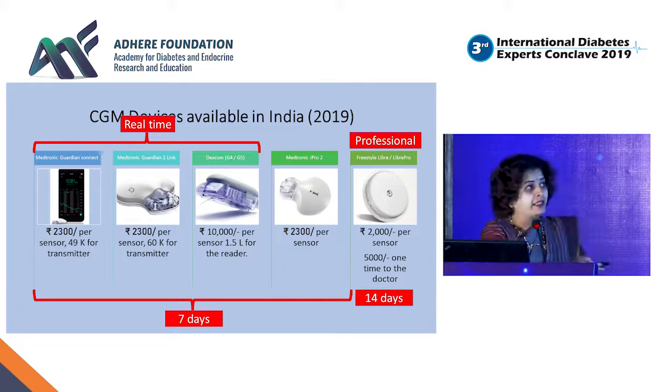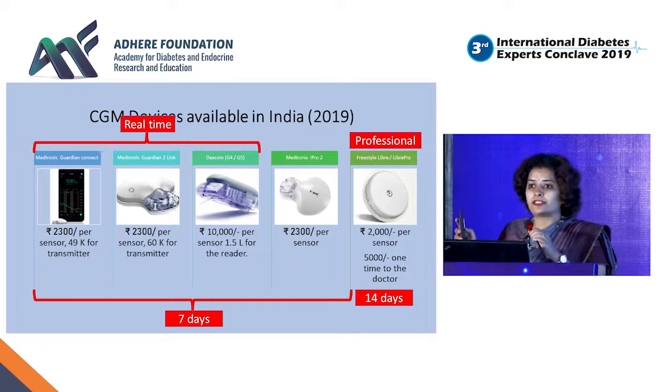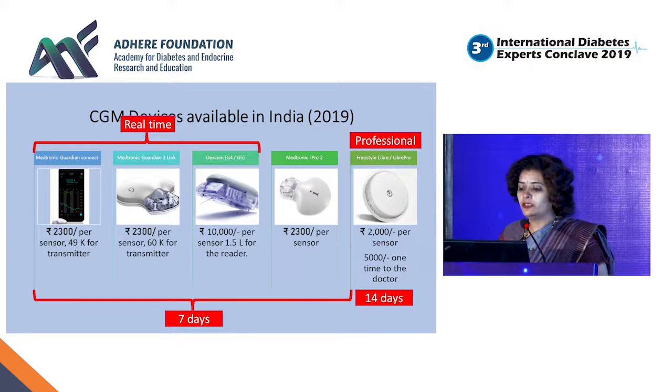And then this is, I think, the most revolutionary thing we have had, which is the Libre Pro from Abbott. In India, only the professional version is available, where the patient buys the sensor and the doctor needs to buy the reader. So the patient doesn't have access to his data. He has to come to the doctor to look at the data. But he can buy the sensor from the pharmacy, we can attach it, and the patient can come to us for the reader. In Western countries, the reader is also available to the patient. I am sure in no time it will come to India also. But right now, the patient doesn't have the reader for Abbott's Libre Pro.